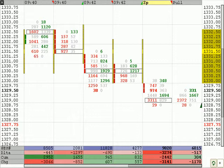But the close is 27.25, and the low of the closing range is 25.75. So our target was 24.75. We might move that target up to 25.75 for the first trade here.